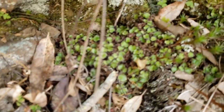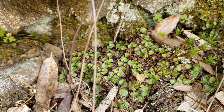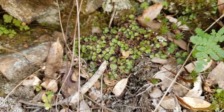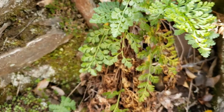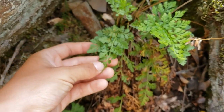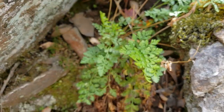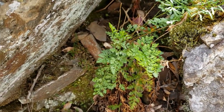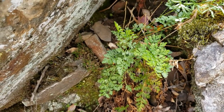And oh, look at that. Look at those liverworts. That looks like it might be Asterella because of the purple wine-colored edges to the thallus there. But yeah, back to the parsley fern. Named such because, you know, the leaflets kind of look like parsley. And this is another one you don't see down here. You know, it grows at higher elevations.